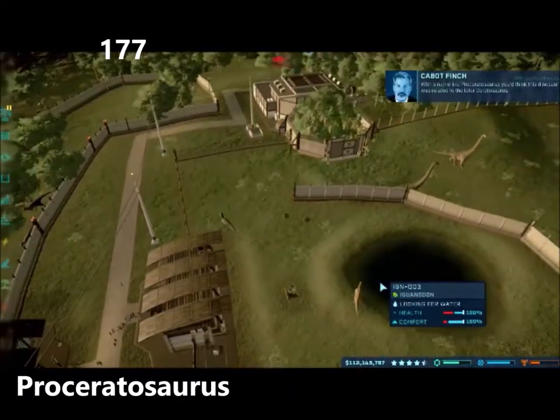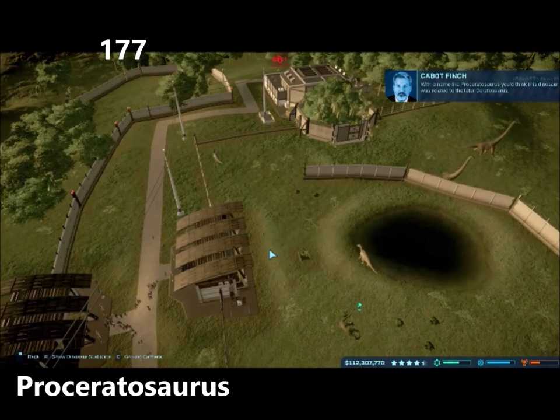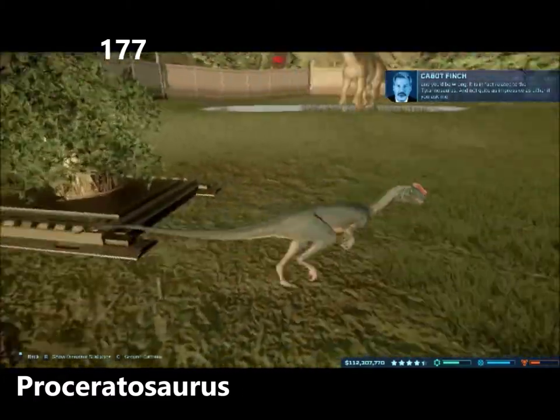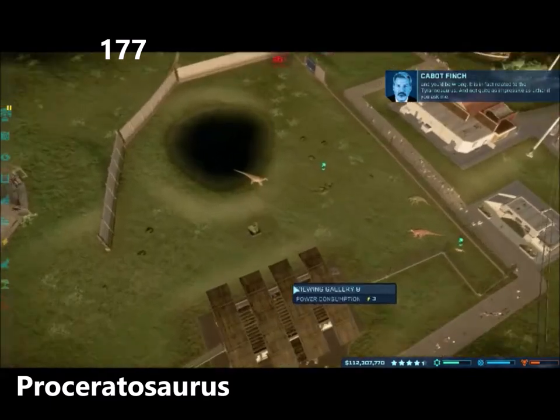Like Proceratosaurus, you'd think this dinosaur was related to the later Ceratosaurus, and you'd be wrong. It is in fact related to the Tyrannosaurus, and not quite as impressive as either, if you ask me, huh?